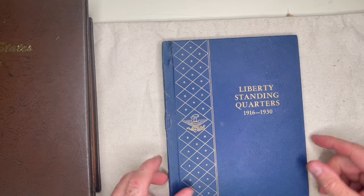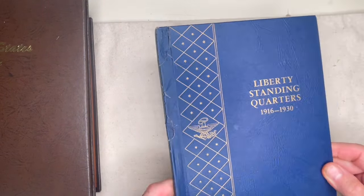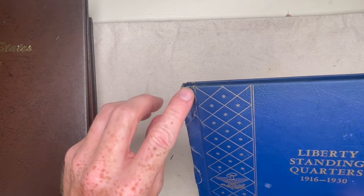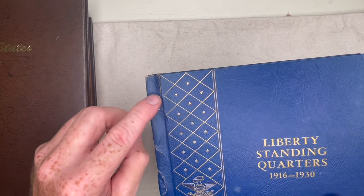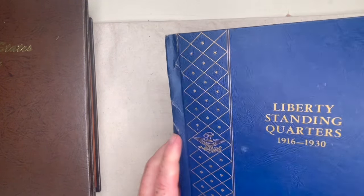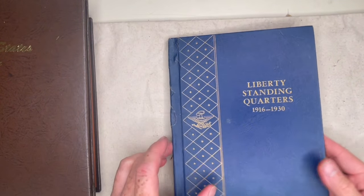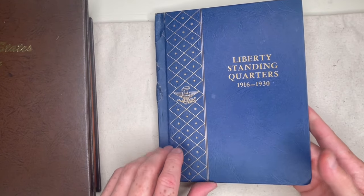The SLQs, Standing Liberty Quarters. This one is tough. I mean, it is a lot tougher. I'd put a little glue up here to hold those on. In my other video, it was kind of falling apart. And I think I got this for like $5-6 off eBay. So I didn't need anything too fancy. Later on, if I get a good deal for a Dansco album, I may upgrade it.